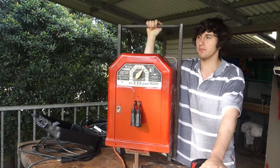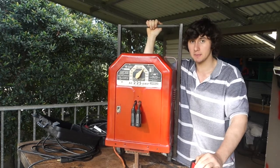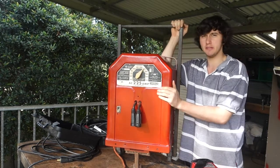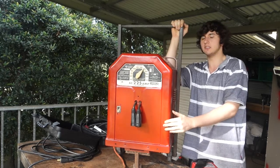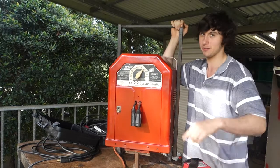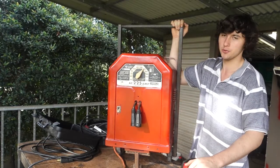So if inverter welders are really that much better, then why do so many people still use transformers? The first reason is life expectancy. This AC-225 is between 50 and 70 years old, and it still runs perfectly. Whereas inverters have a very low life compared to these. They probably last maybe 3 to 5 years.